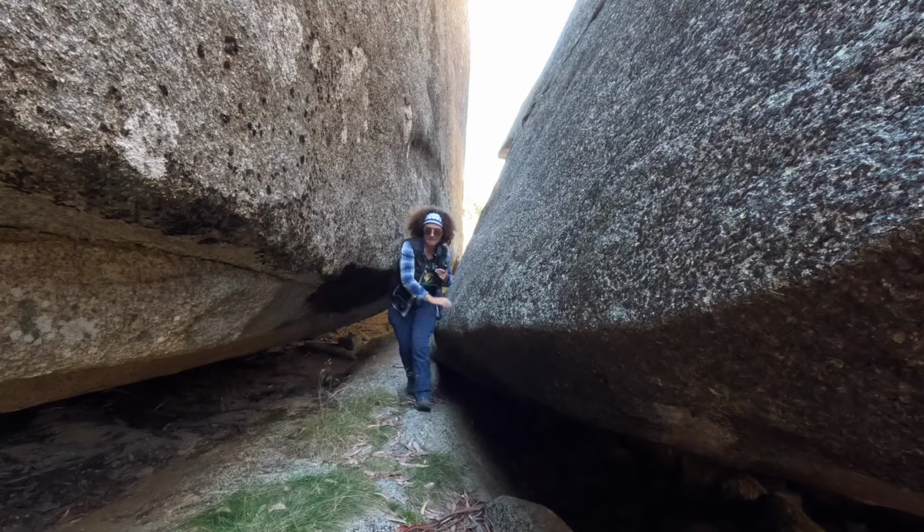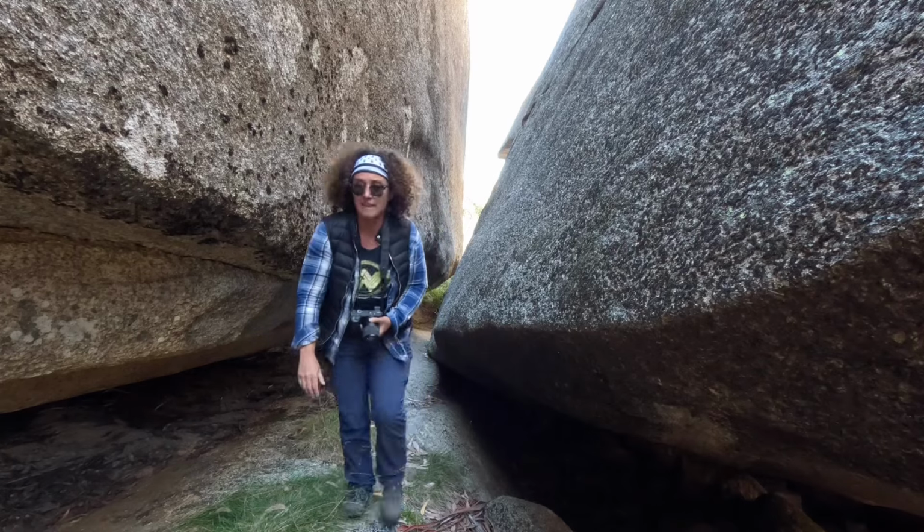To a dead end. It was a bit strange because it looked like there was traffic through there, but I just could not see where it was going. It was just a sheer cliff. So anyway, I'm turning around and going back to the car now.